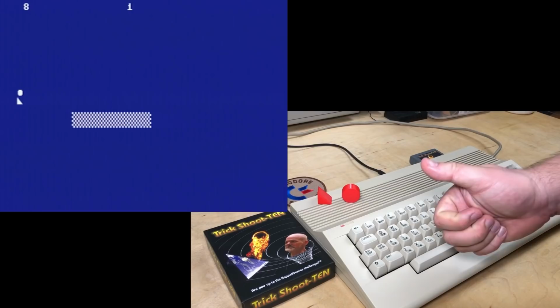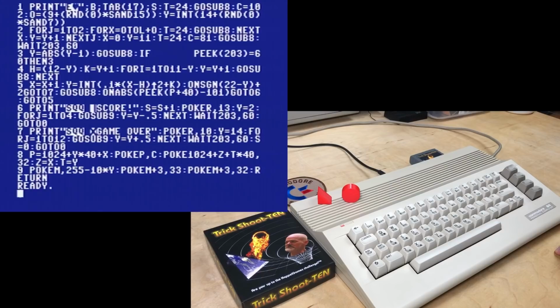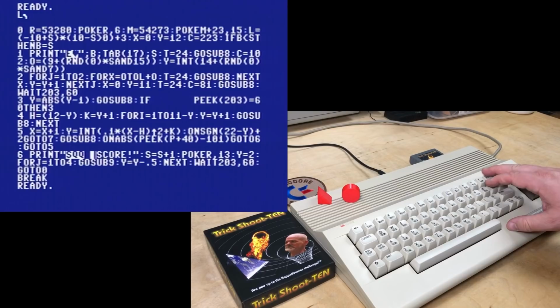So, nice job, Jim. That seems like a fun game, and I bet it is challenging to get 25. So if I hit stop, yes, okay. So it is a basic program. Let's list that. Woo, it's more than a full screen. Let's take a quick look at it here. Oh yeah, quick, eh? 10 lines of code, that won't take long. Look how dense they are though.